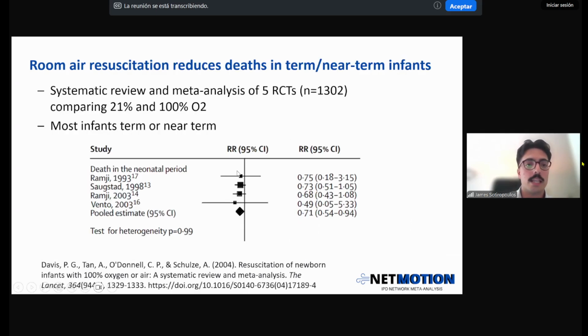and they were culminated in a systematic review and meta-analysis published in 2005 that had 1,300 infants, and they found a similar odds ratio to that initial ResAir study. But this time the confidence intervals didn't cross the line of no effect. So they concluded that room air resuscitation for term or near-term infants was beneficial and reduced mortality.